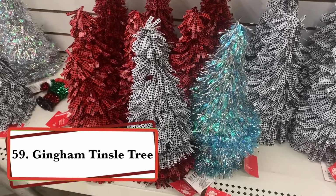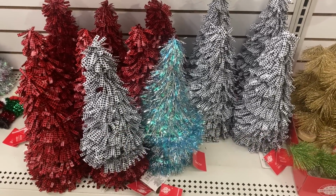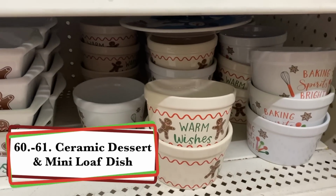Another tinsel item Dollar Tree gets in every single year are the Christmas trees. My favorite one is the gingham black and white style Christmas tree. This one is so nice, especially if you do the farmhouse type of Christmas decor look for real desserts or fake desserts. These ceramic dishes from Dollar Tree I think are great buys.